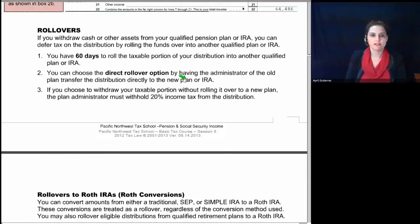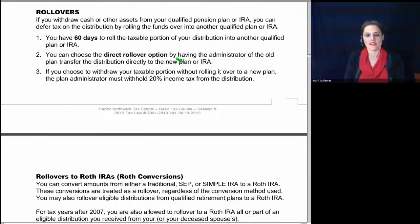The next topic of the day is rollovers. If you withdraw cash or other assets from your qualified pension plan or IRA, you can defer tax on the distribution by rolling the funds over into another qualified plan or IRA.